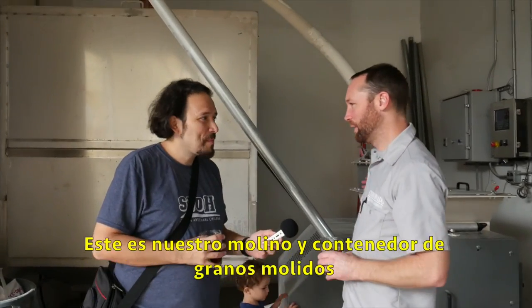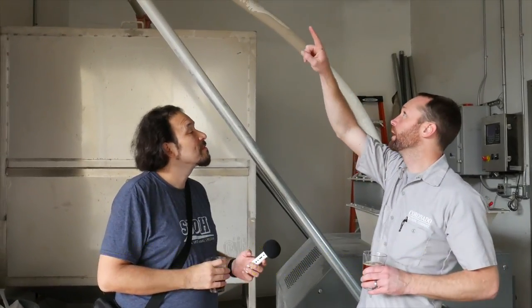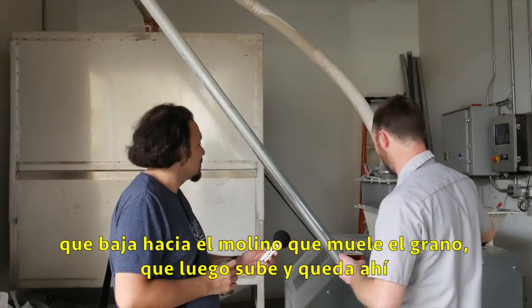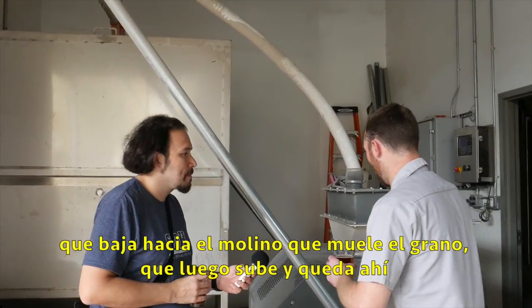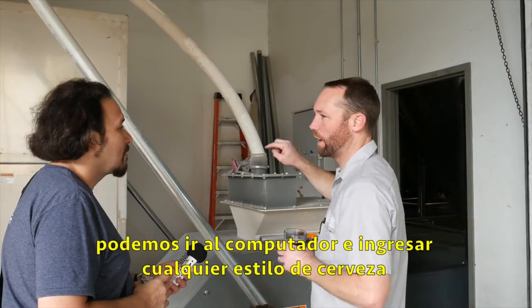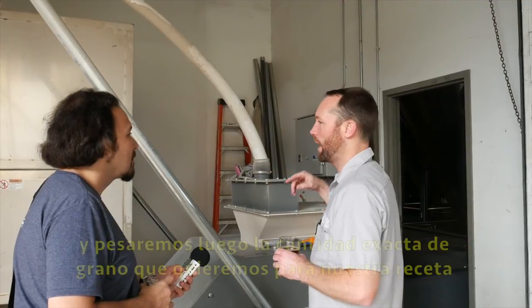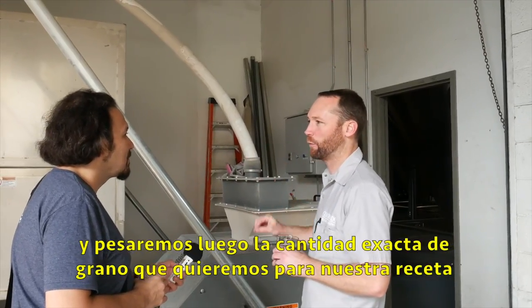So this is our mill and our grist case. From the outdoor grain silo, as you saw, we pull the grain up the big white tube here. It goes down into our mill with two big rollers. Mills the grain, comes up and gets held in here. So we can go on the computer and type in whatever style of beer we're trying to make, if it's IPA or pale ale or stout, and we'll weigh the grain out exactly the amount we want for every recipe.